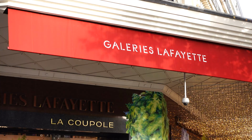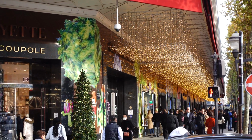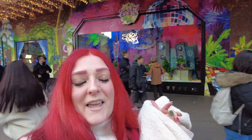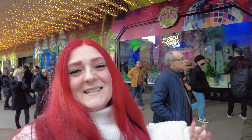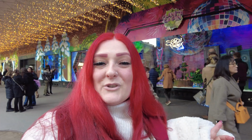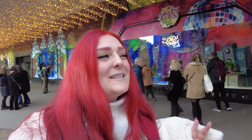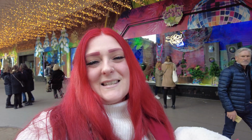We're here at Galeries Lafayette, which is a huge department store here in the middle of Paris, and they've got all of their Christmas windows and they look absolutely amazing. And they also have a huge dome inside with a massive Christmas tree, which is the whole reason we decided to come here, because I just wanted to see it for myself and get a few Instagram photos for you, and hopefully we'll just have a quick look around. It'll probably be way too expensive for us, but it's always nice to have a look, especially around Christmas time when everybody's got their Christmas displays out.